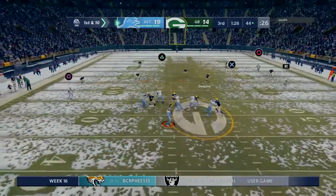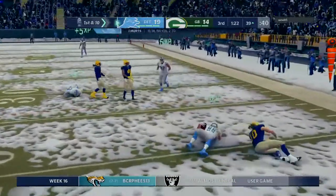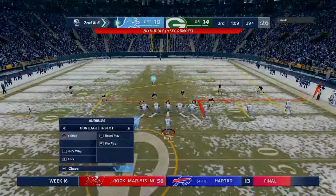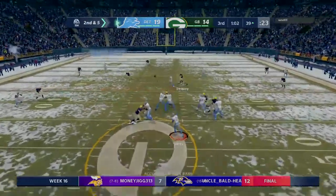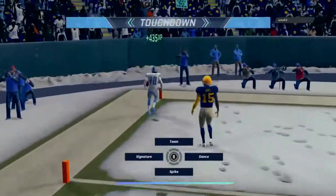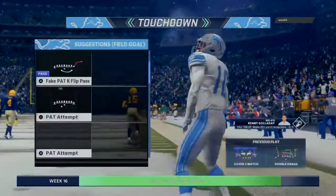On 1st and 10, it's Hurts. Open man, he's got him, the tight end, Hockenson. And he'll get it inside the 40 to the 39. T.J. Hockenson. 2nd and 5 after the 5-yard completion on first down. At the 39. He's going to rifle one deep left side. And this is caught inside the 5. And he takes this one in for a Lions touchdown. Detroit.